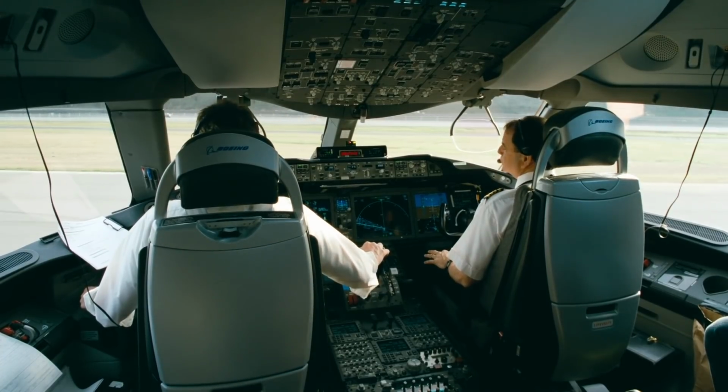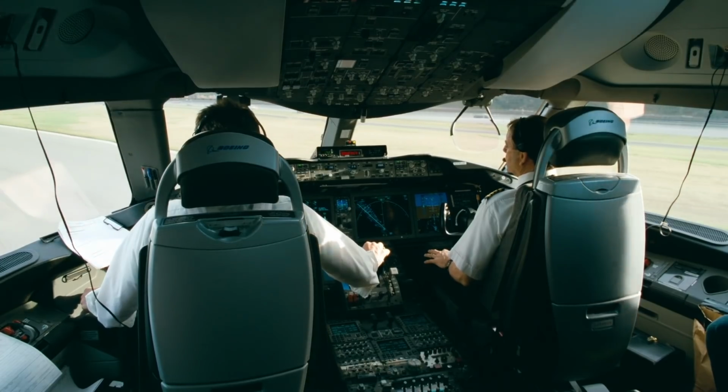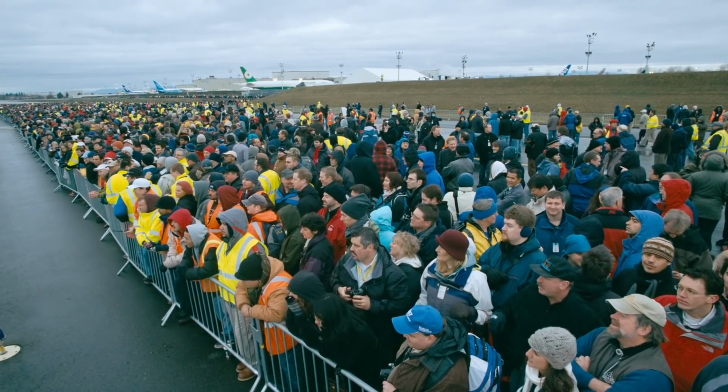In a tradition as old as aviation itself, the first flight of a new aircraft is a milestone for the builder and its employees.